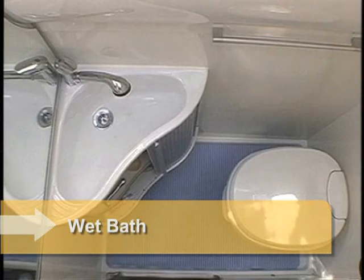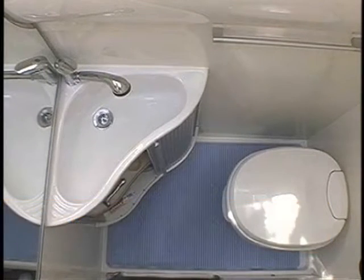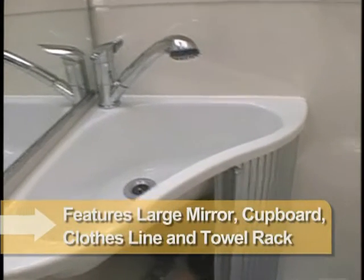The Westfalia features a complete onboard wet bath. The basin faucet doubles as a handheld shower, and the toilet is flushed electronically and has a separate sewage tank.